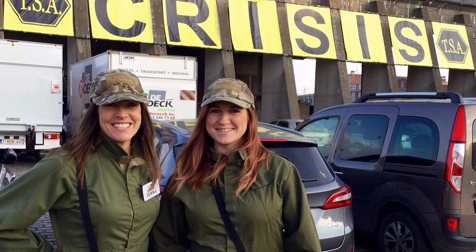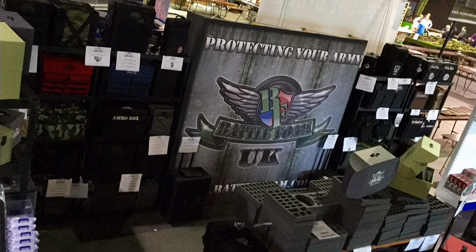This is the Tin Soldiers of Antwerp that run this great event in this amazing building. As you can see the start of it back there. And this is obviously in Belgium, and that's a really nice event. Look, this is your stand. It's one of the stands for one of the shows that we do. Yes, we do. We will be going forward.